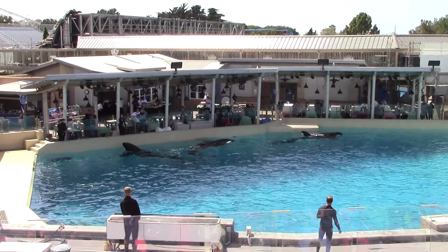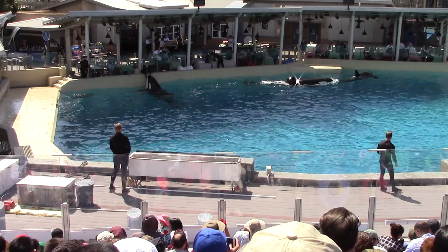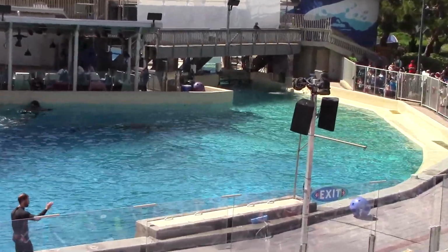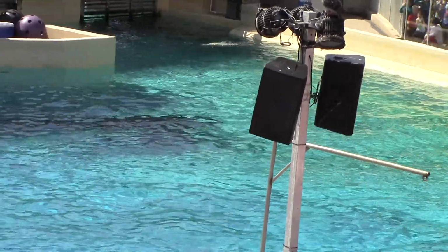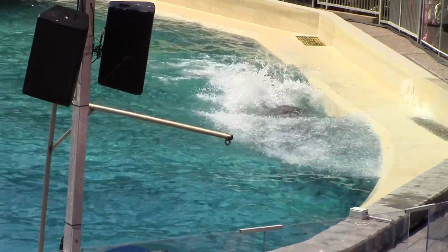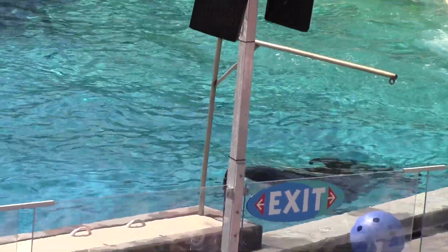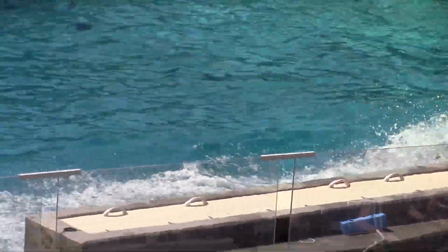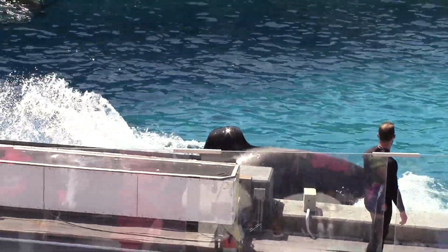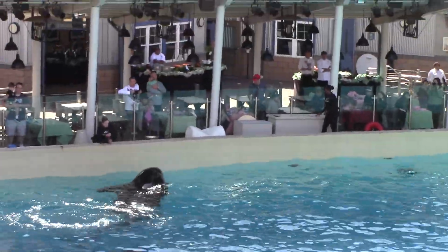Alright, so this is a new behavior that Ikaika is learning, and he's almost completely done here, and Candace is actually asking him here. So everybody watch Ikaika, he's actually going to be doing a slow porpoise along the perimeter of the pool here. So there he goes. And then everybody listen for that whistle. There it was. Let's give Ikaika a great round of applause. That was awesome.